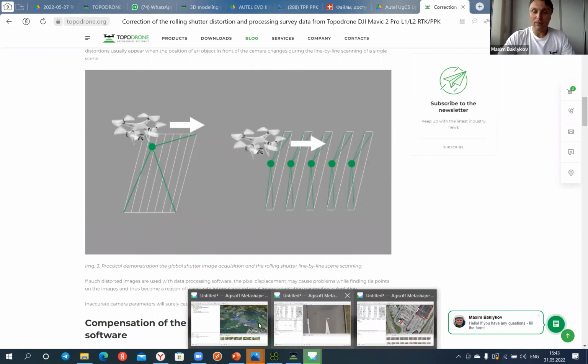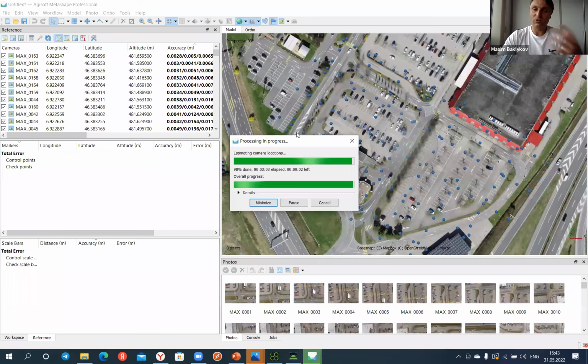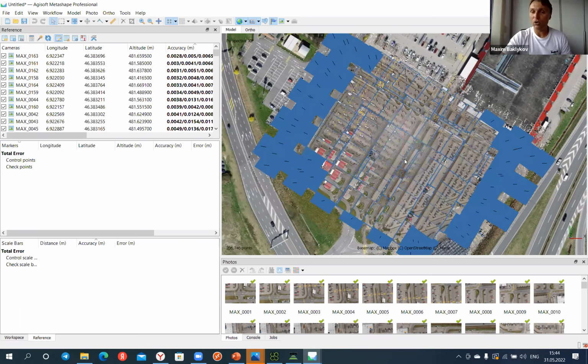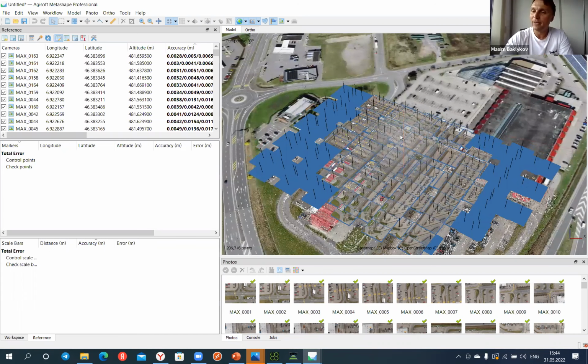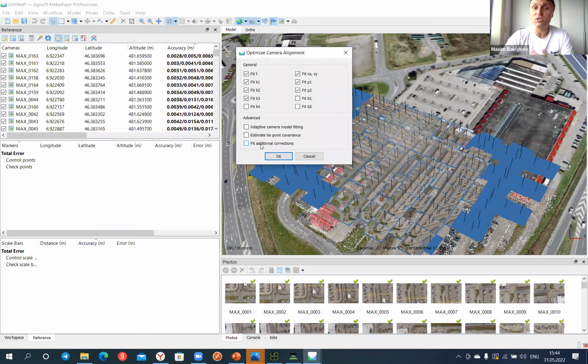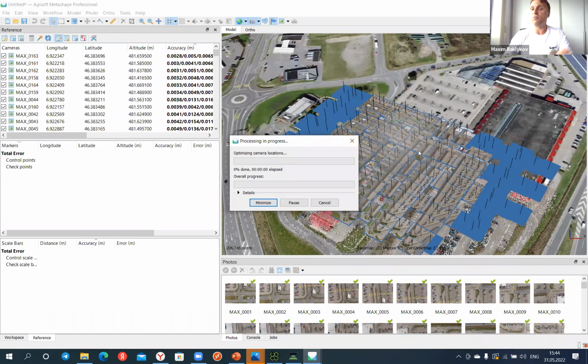And right now, Agisoft is finalizing aerial triangulation. But in general, Agisoft doesn't know that we have a rolling shutter camera, and we need to set up that it is a rolling shutter camera, and we need to apply additional corrections. So right now, our images are aligned, but rolling shutter distortion is not compensated. To compensate rolling shutter distortion in Agisoft, you need just to select this option, fit additional correction, and after that, using the precise position of the photo, the software will remove rolling shutter distortion easily.